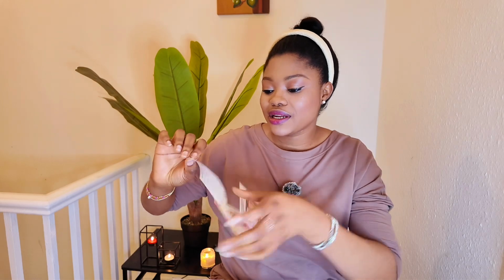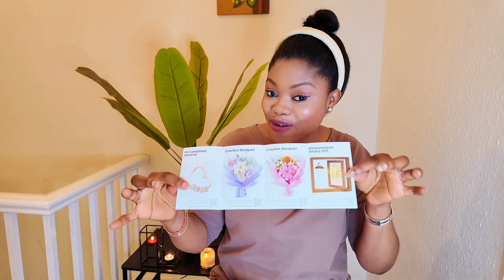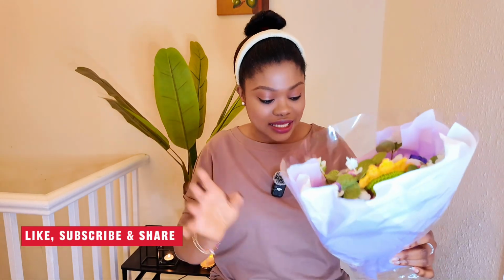10% coupon. Handcrafted, customized gift. This is beautiful. Okay, so this is about the brand: crochet bouquet. Oh my god, look at that personalized jewelry. Can you see this bouquet? This is the purple one, this is the pink one, and personalized photo gifts. You guys, these are what they are into, all these beautiful things and more.